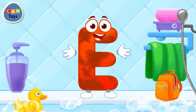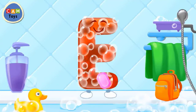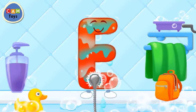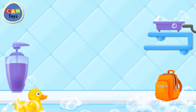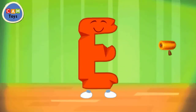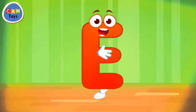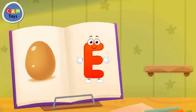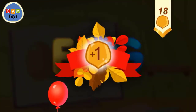The letter got dirty. First, soap the letter up. Wash away the soap with water. Wipe the letter with a towel. The letter got crumpled. Smooth the letter. Keep it up. Thanks. E, egg. Take a nut for the squirrel.